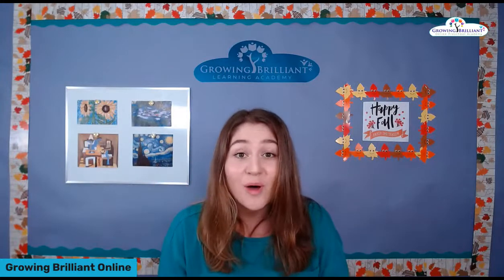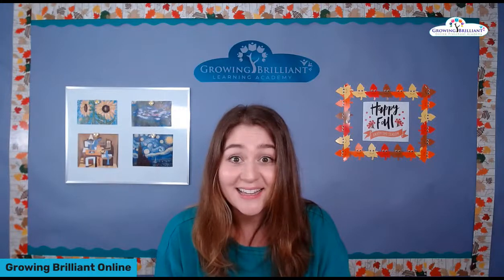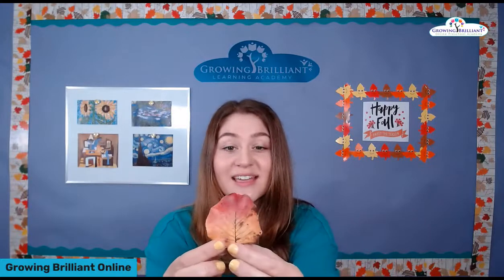I was walking my dogs, and I noticed all kinds of leaves, and I wanted to bring some to share with you. Would you like to see? Yes? Oh, great. Okay, well, let me show you. Today, I gathered so many different leaves. This was one of my favorites. I liked that it had some yellow and some brown and some red. Look at the way the colors change on this leaf.